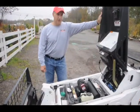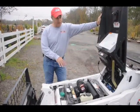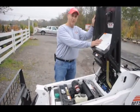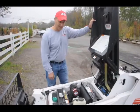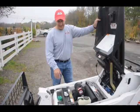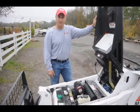Service is easy to do, so it tends to get done a lot more often. It's very easy to service these machines with a flip-up hood. There's a decal right here in case the operator forgets service maintenance. Very easy to access everything. Diesel fill right in the front here. And again, if the operator is familiar with the machine, it's easy to do the service. It's going to get done on a regular basis.